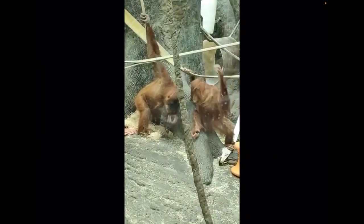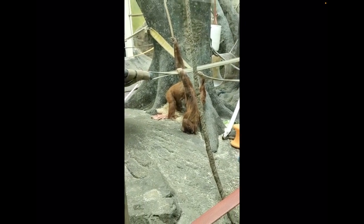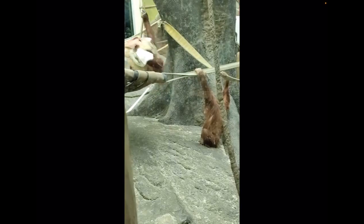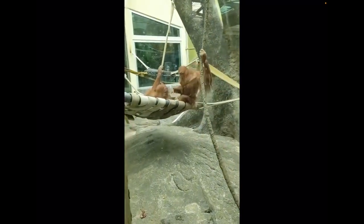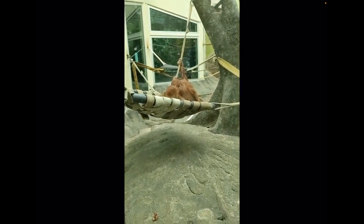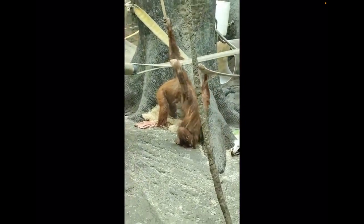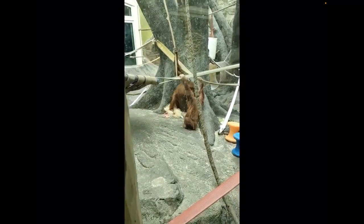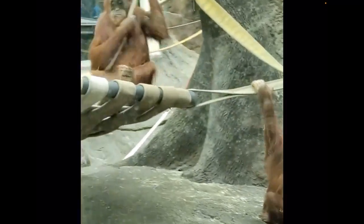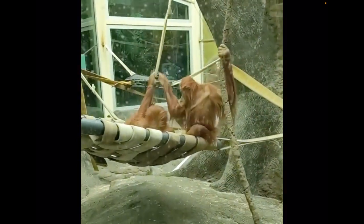And I don't know if this was simply out of order, but we're back to monkeys. I believe these are two sisters. Yes, we have returned to Moki. And they decided to lay down and cuddle after doing some foraging. It's so sweet. Cuddle time.